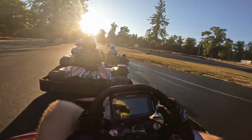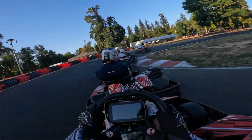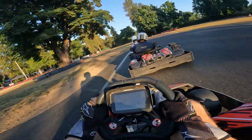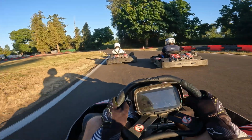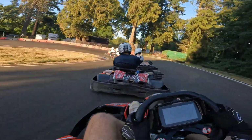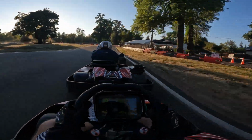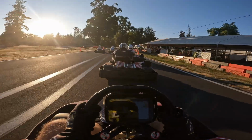We come through River 2. Beautiful sunset right in your eyes. Coming through the carousel here, pretty much flat out. Or definitely flat out, if you pick your line correctly. Spot the braking point, get back on the gas as soon as you can through that final corner, and set yourself up for the front straight.